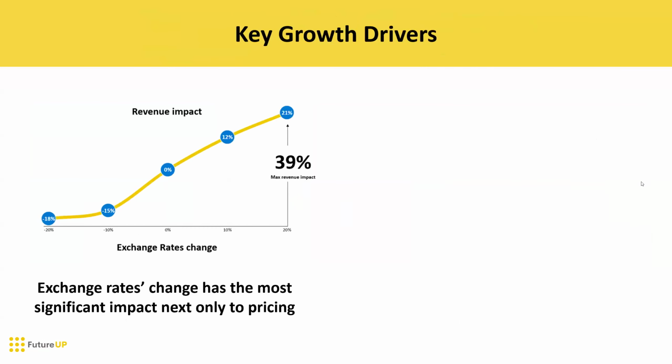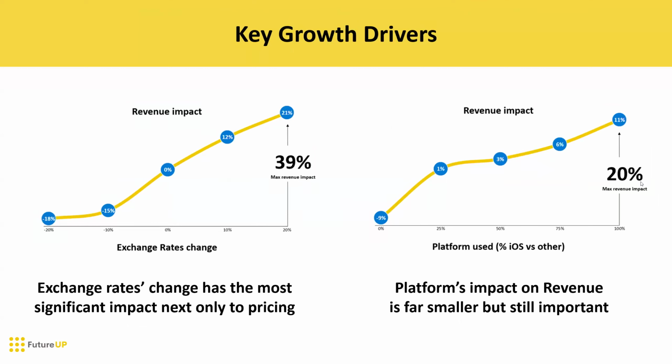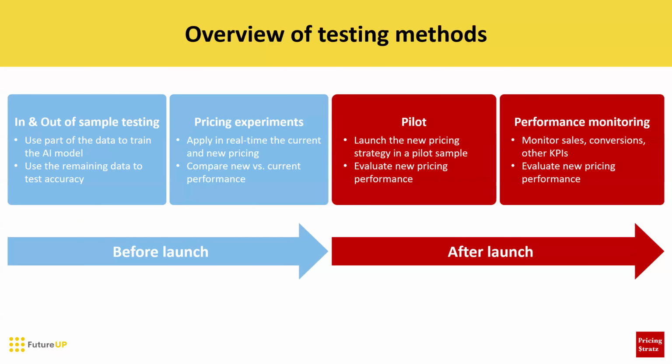On top of that, we were able to identify the top key growth drivers. Pricing was the best one, the most important one, but also, not surprisingly, exchange rates and the percentage of iOS versus Android users played an important role in determining the sales performance. So overall, a great successful price experiment where the customer boosted sales performance manyfold. And on top of that, they now understand the price and sales dynamics of their market. And now I'm handing over to Nishit.